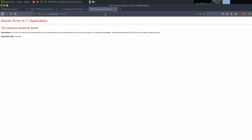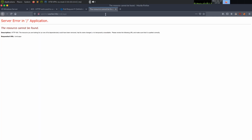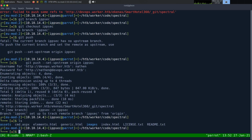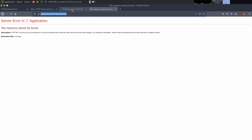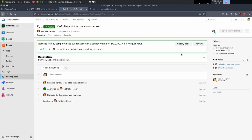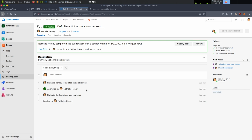spectral.worker.htb/cmd.aspx. Resource cannot be found. Let's see. Spectral, that is the name. So I'm going to just give it a few minutes to see if it actually goes through. I'm going to do a watch command. So that's going to run every 1 second. And I'm just looking around here to see if there's anything I can click to say execute this pipeline. And I may, if this doesn't work, may just try a different repository.